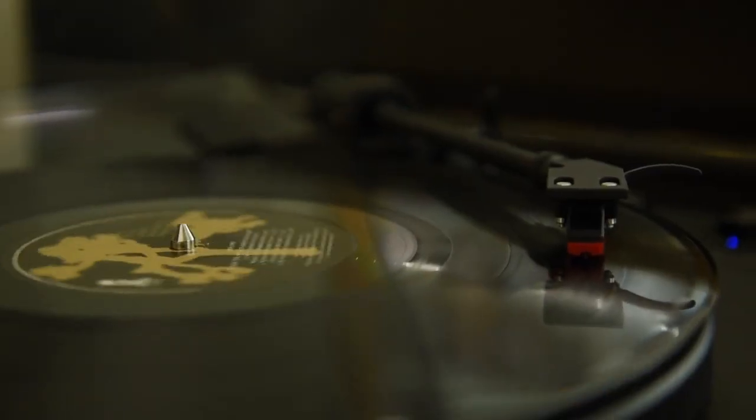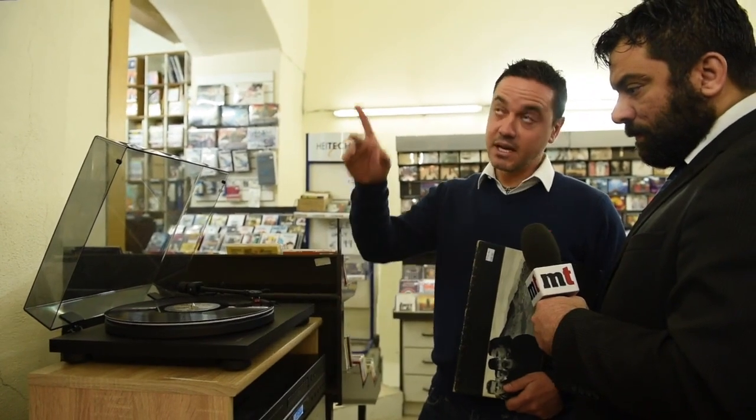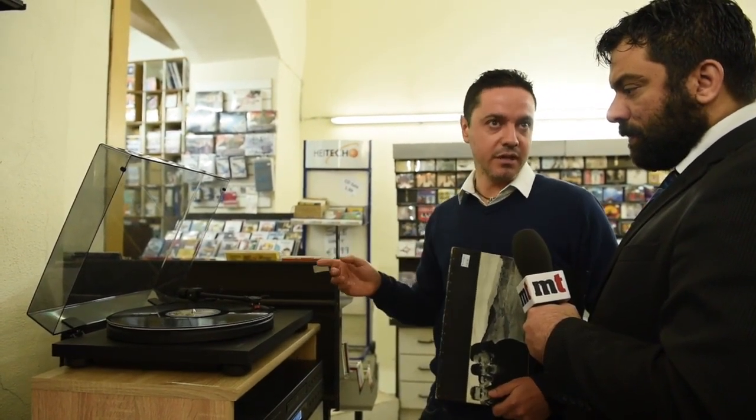First LP. There are many ways of connecting turntables. You can connect it through an amplifier and speakers the old way, and the new ones come with a new technology, so we can go directly to speakers.